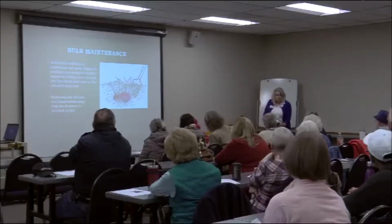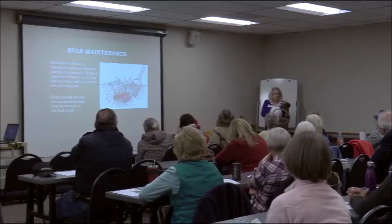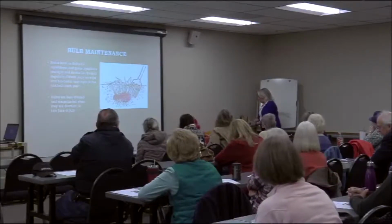This is leucojum. I don't know if you can see that. See the green tips? They were coming out of the soil. And it was kind of in my way, but there was only one side, so I thought, oh, let me dig them, I'll put them on the other side. So when I dug it, you can break it apart.